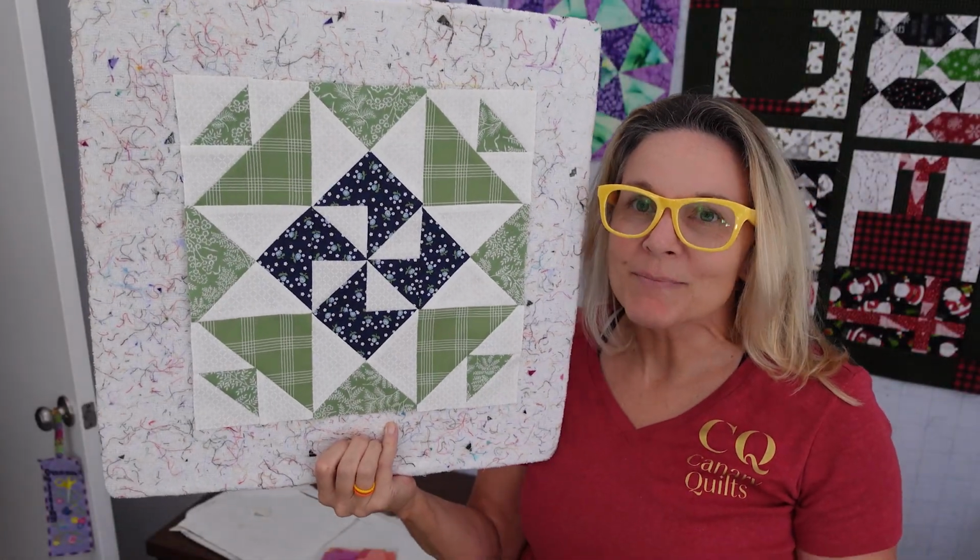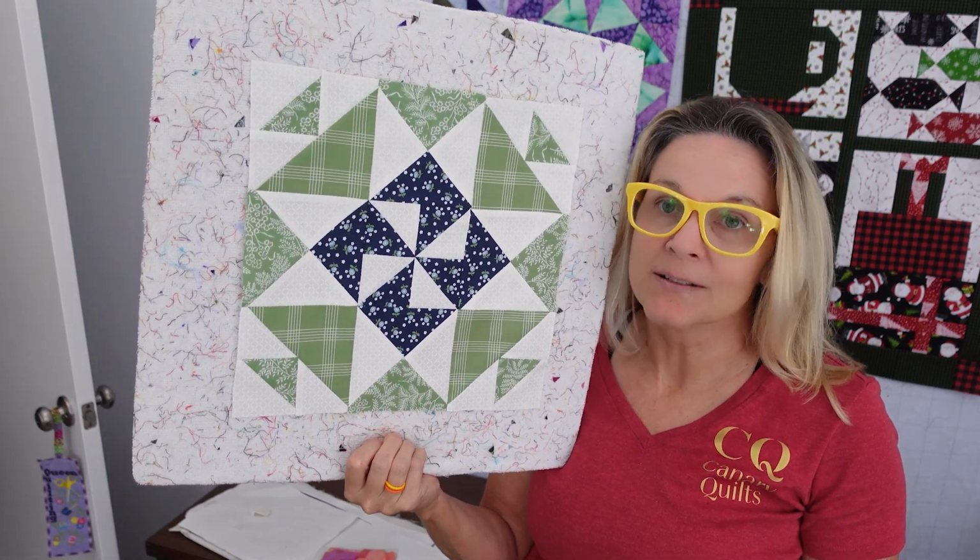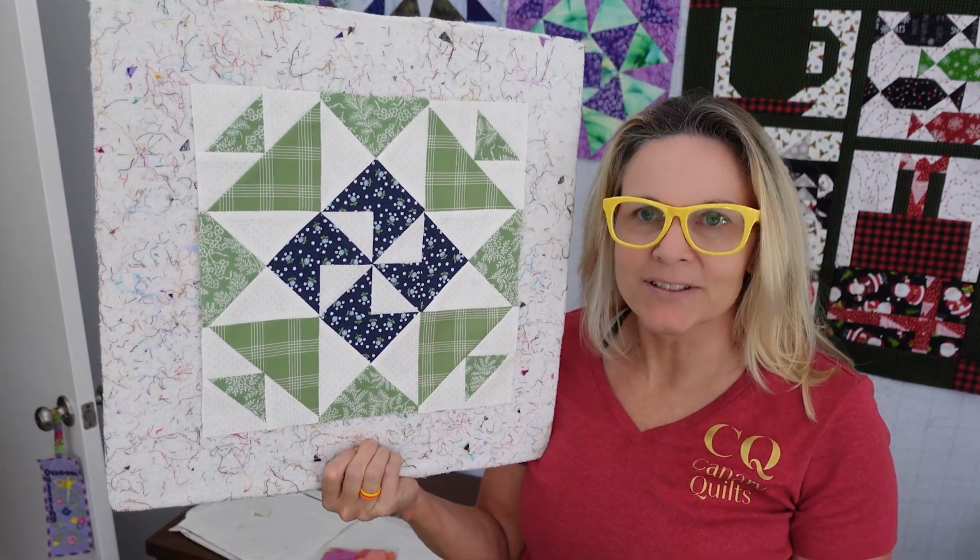Another designer mystery block in the books. This is month 5, and it's called Windward.